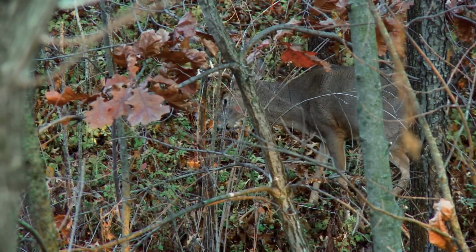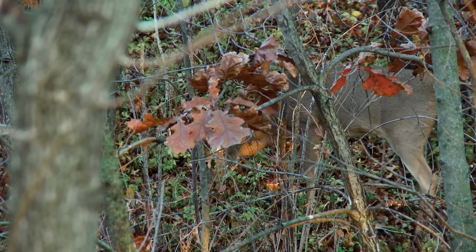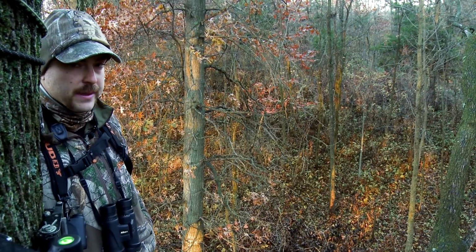I was a little concerned that we're exposed in the tree. We're not very high above the deer level on this ridge, but that buck never looked up at us, so it's a really good sign. But encouraging movement so far. And hopefully, it's him, right? Yeah, hopefully we can get a bigger one to do that.